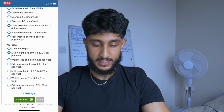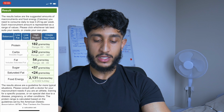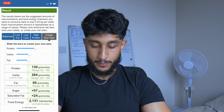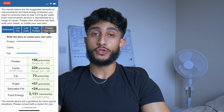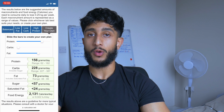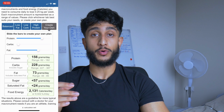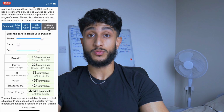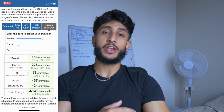So you want to calculate this, and then what you want to do is click high protein. And then click create your own and bump up your protein and bump up your fats. Protein, you want around 2 grams per kilogram, and fats you want around 1.5 grams per kilogram. So in the macro split, you want one that's higher in protein and fats, because protein is required for muscle protein synthesis, which is going to help you maintain muscle mass throughout the cutting phase. And you want higher fats because that helps you maintain healthy hormone production.